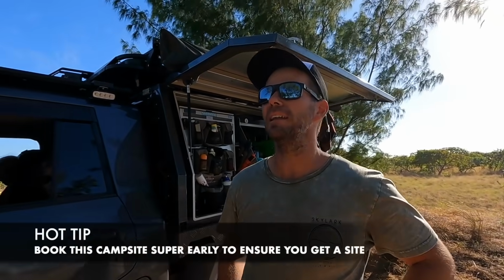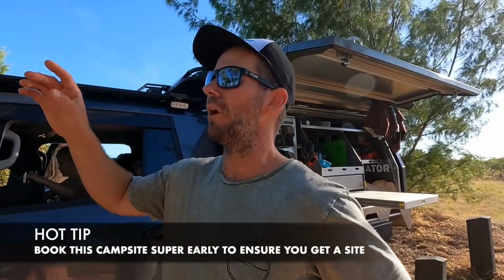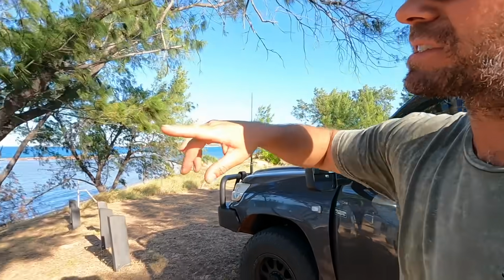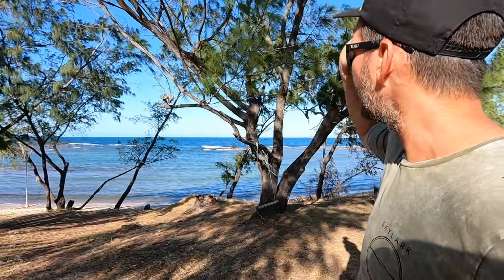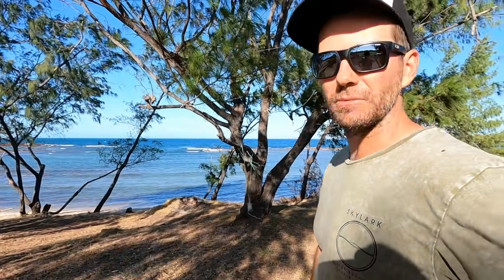Hey, we copped a little bit of wind. I didn't get any fishing done. I thought I would. I reckon if we look this way, if it wasn't so windy, on low tide, you'd be able to walk out to the edge of the reef, like the rocks there, and actually flick plastics or metals off the side there.